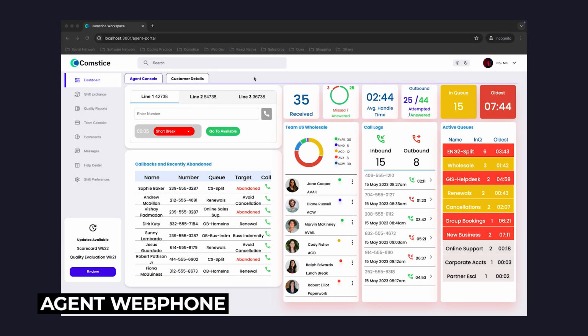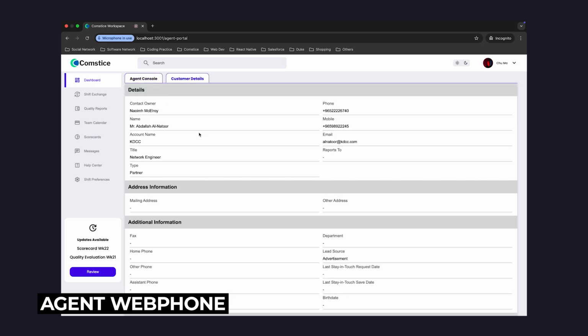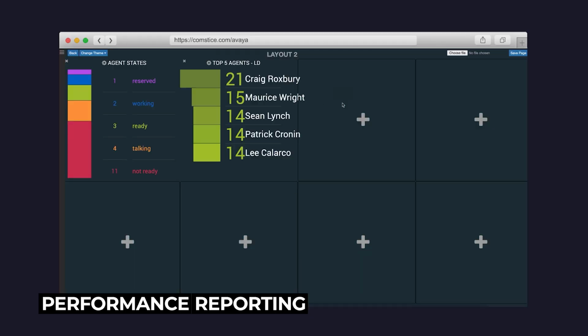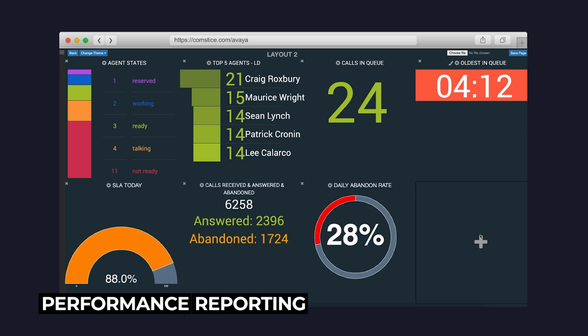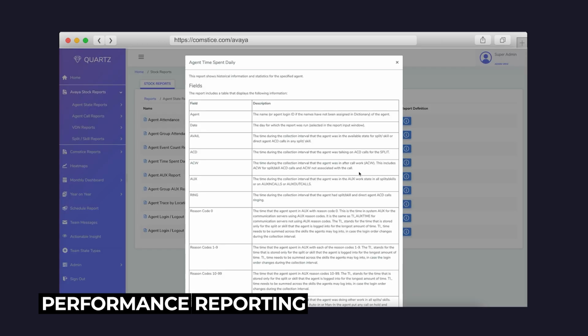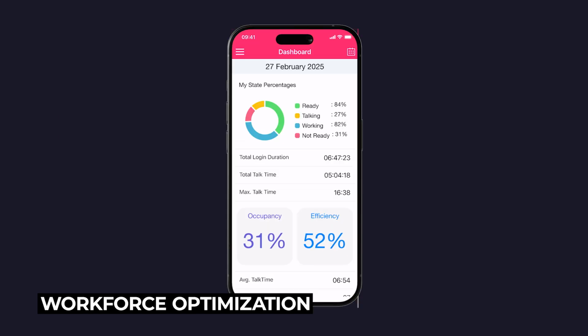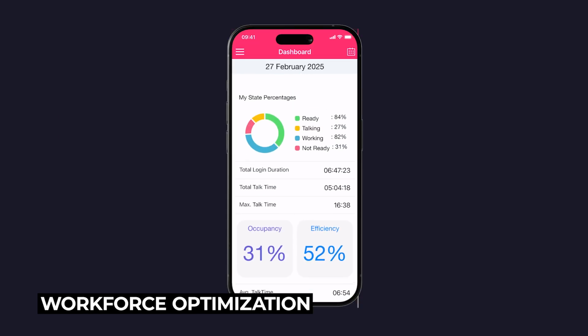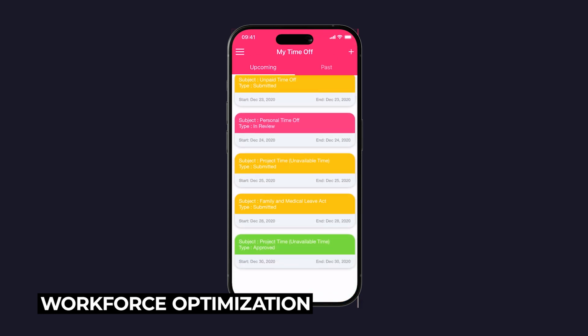An agent web phone so that you don't need any physical phones, soft phones, or VPN installed on agent PCs. Real-time dashboards, cradle-to-grave reports, scheduled reports, and daily insights by email, and overall automated performance reporting in order to focus on first contact resolution and agent occupancy. Workforce optimization, including the mobile app for the agents and the team leaders.